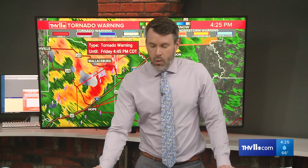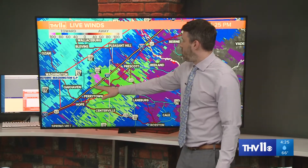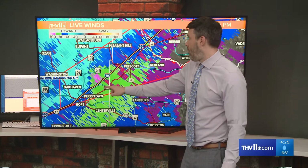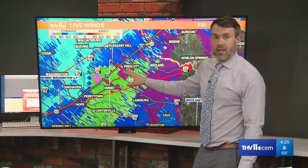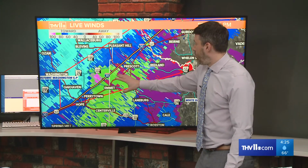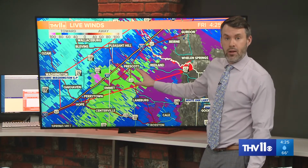This is a Doppler radar indicated tornado warning, so nothing has been confirmed just yet, but it is definitely showing some rotation. Once again, as we take a look at the winds within this system, you can clearly see there's a little bit of rotation right there, very close to Oak Haven, just to the east of Oak Haven, about to make its way right over Interstate 30. And then once again, Prescott, you're in the line of fire. If there is something happening at this time, that rotation is going to go right over the city of Prescott and could drop a quick tornado at any moment.